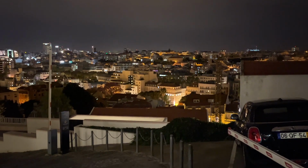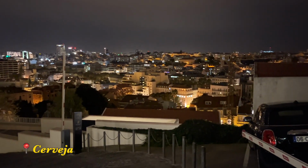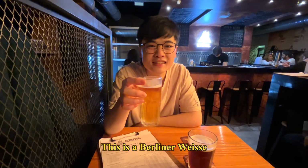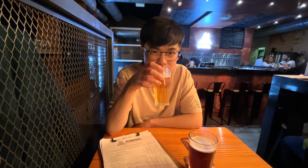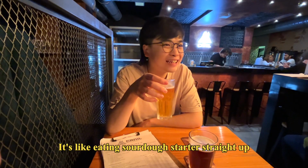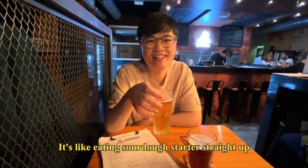For dinner, we found a craft beer pub that also serves food. And for drink, I had a house-made Berliner Weisse. This is a Berliner Weisse. It's supposed to be sour. Wow, it's really sour. It's like eating sourdough starter straight up.